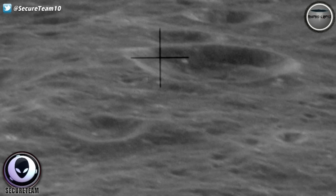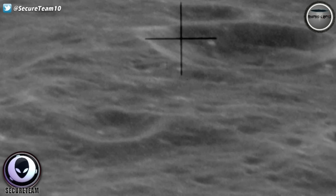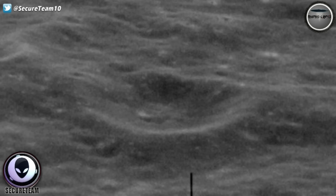And here is the third frame where the image starts to get a little bit more blurry as they're going farther and farther from this crater. But again, you can still see this thing, you can still see it reflecting sunlight, along with the shadow that's underneath it. It's sitting there parked in the crater.